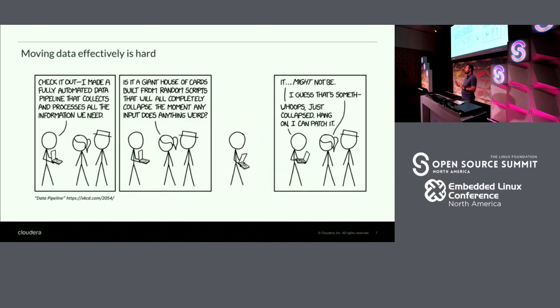So moving data effectively is a really difficult challenge, right? You look at any particular example and say, I could write a Python script that does that. That's not a problem. But doing that in a repeatable, robust, secure, and manageable way is a challenge that's been around for a long time and is not going anywhere. As always, Randall Monroe sums it up better than I can. But building these bespoke systems, as soon as you get one piece of input that doesn't match what your expected requirements were, the entire thing falls apart.